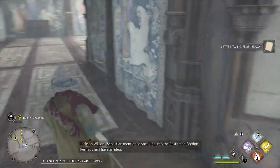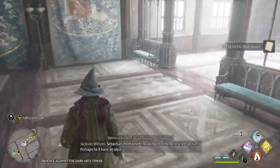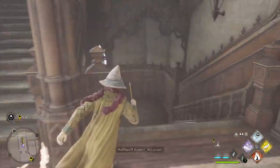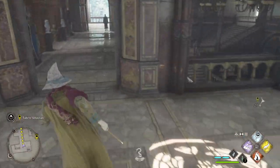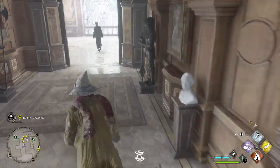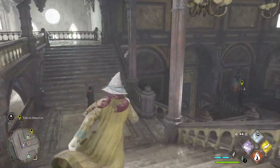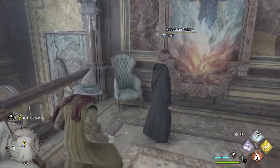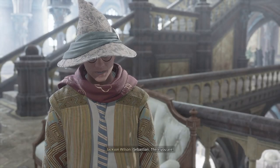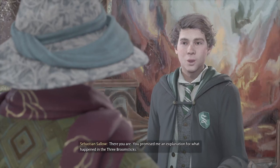Sebastian mentioned sneaking into the restricted section. Perhaps he'll have an idea. Perhaps. Perhaps, perhaps not. Who knows? Oh, yeah, there's a bunch of side quests now on the map. Sebastian, there you are.